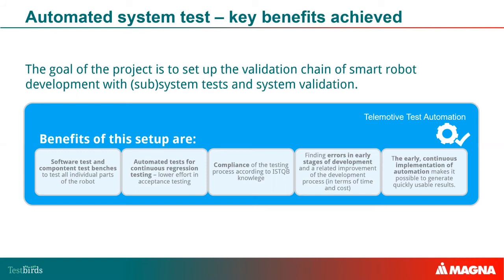And for this test setup, as in the second bullet point, we do automated tests in a continuous regression testing. That means whenever there's a new software update, we write test cases in a way that they are automated already in Python. And whenever there's a new software update, you can do a regression test for everything that you already have written. Every test case that has already been written can be executed with one click in the Python framework.